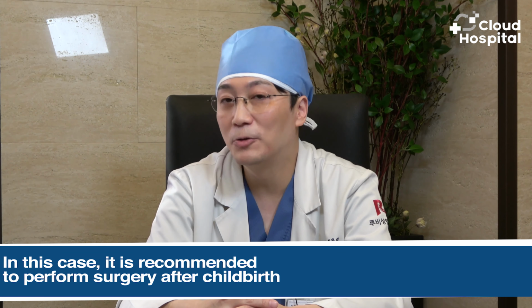So do people get abdominoplasty once again when they have already given birth after the previous abdominoplasty? What doctors must check before surgery is whether there is a birth plan in the future for patients. In this case, it is recommended to perform surgery after childbirth. If the abdomen is stretched a lot, surgery is performed to tighten the muscles along with the flesh. So if you get pregnant, this surgery will be useless, and you may need a reoperation afterwards. Therefore, be sure to check your pregnancy plan before surgery.